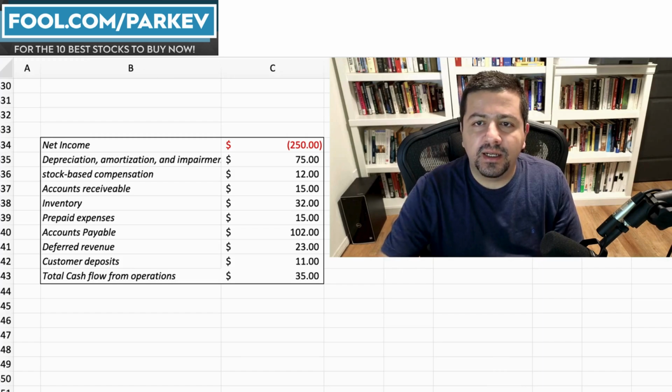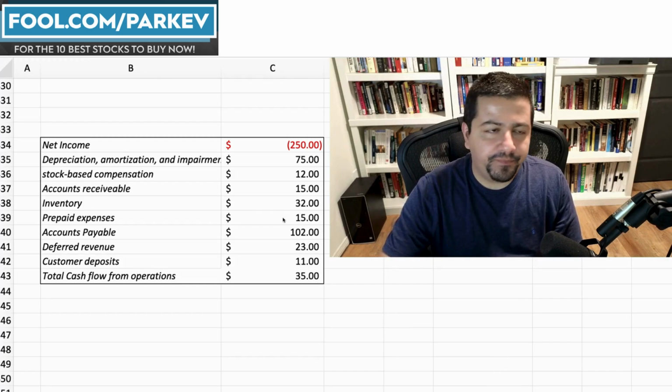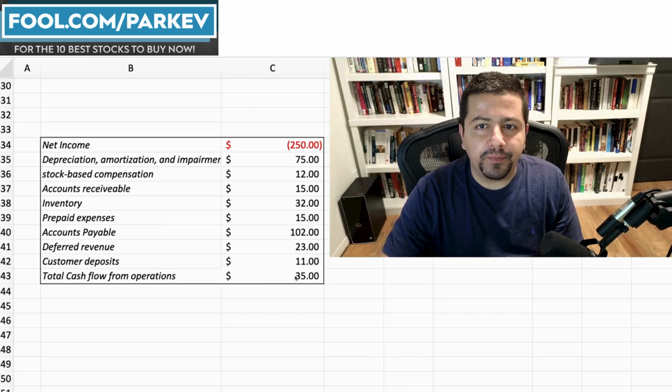For instance, look at the example I have created here. The company reported a net loss of $250. However, when you look at the cash flow from operations, it was a gain of $35. How can that be? Well, two expenses a company must report on the income statement are depreciation and stock-based compensation. Importantly, these are non-cash expenses. Money is not leaving the company for these expenses.